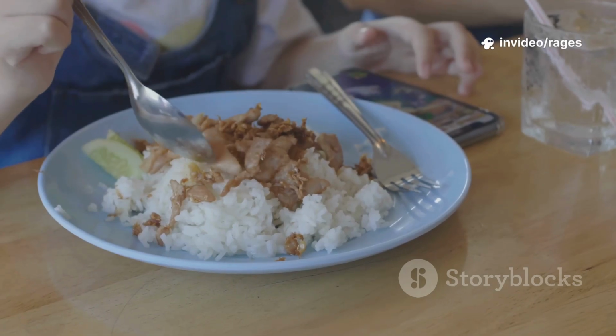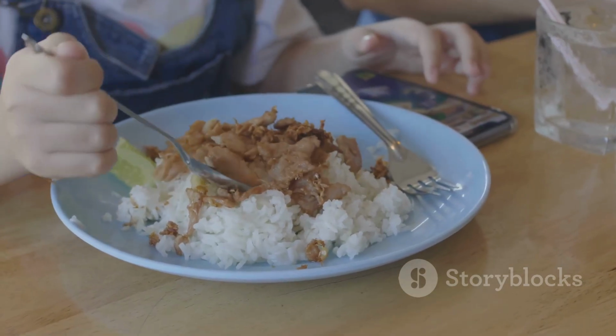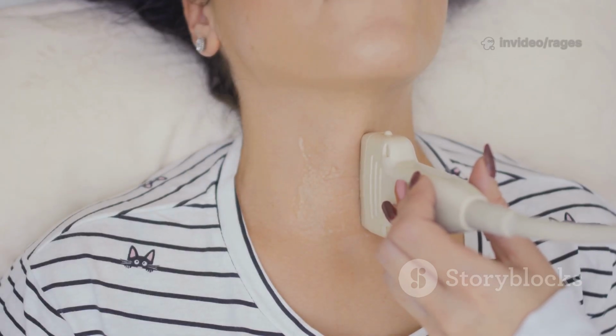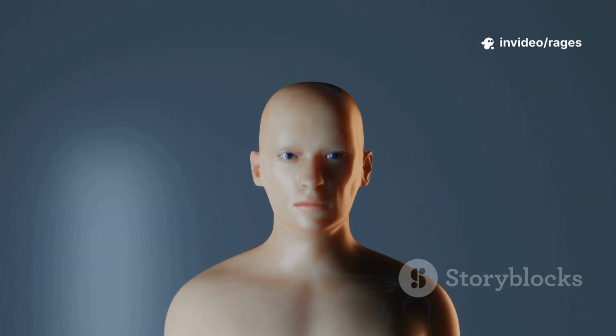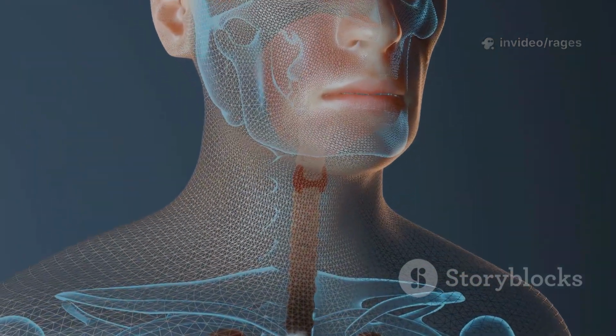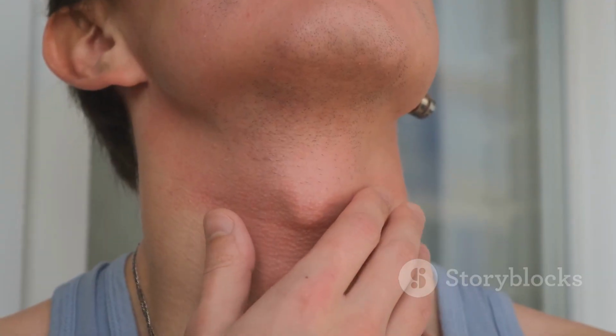One of the most common reasons for getting a goiter worldwide is a lack of iodine in the diet. Iodine is a very important nutrient. Our thyroid gland needs iodine to produce its hormones. If you do not get enough iodine, the thyroid gland tries to work harder to make the hormones your body needs. To do this, it starts to grow bigger and bigger.